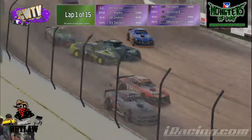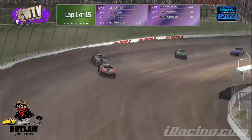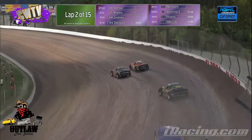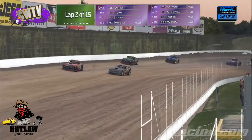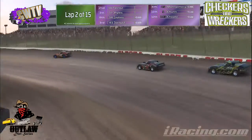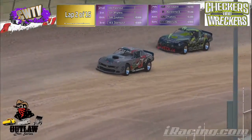Ryan Stillwell making a move to the bottom end, and every time I mention you, sir, you are the pinball wizard. That was like Jukebox Hero and Pinball Wizard there. We got a yellow flag out here tonight. Yellow flag right now. First one of this heat, lap 2 of 15.